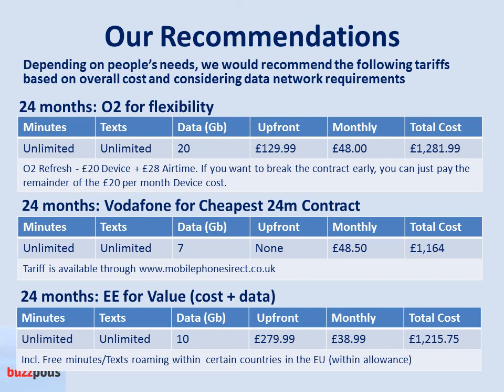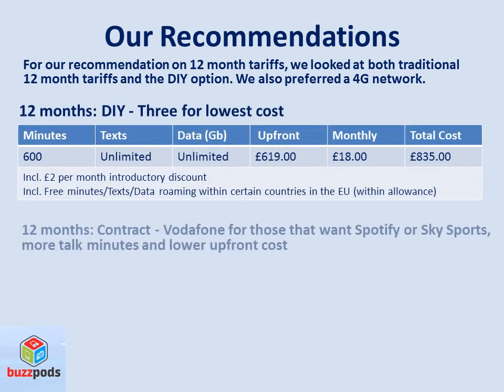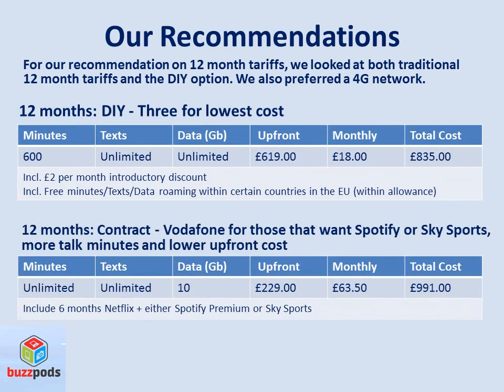So the second recommendation is on the 12-month or DIY option. So we looked at both because we think, if someone is looking at a 12-month contract, they probably should look at a DIY option as well. Yes, you pay more up front, but overall they're roughly the same cost. So we've picked out 2 here. So 12 months at the DIY option.